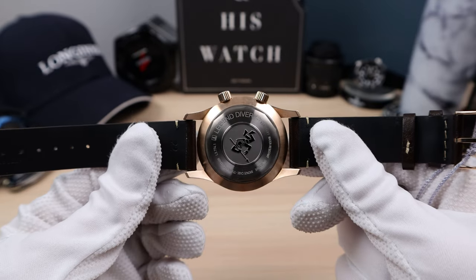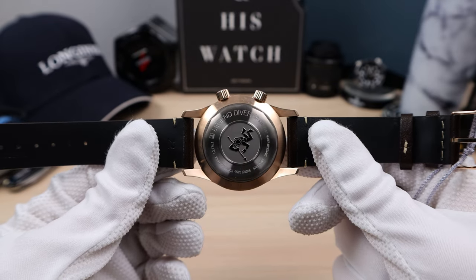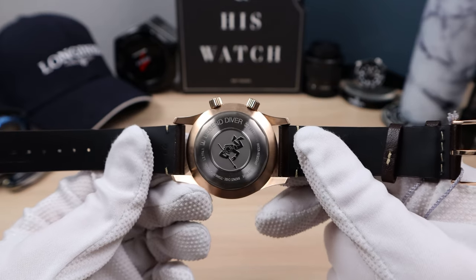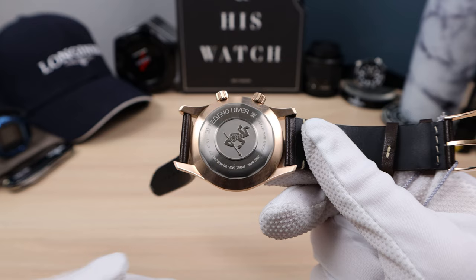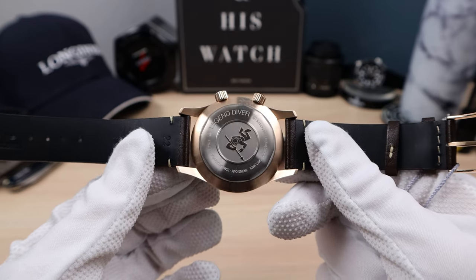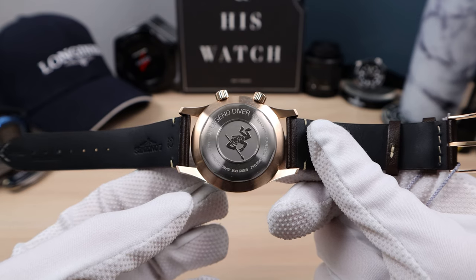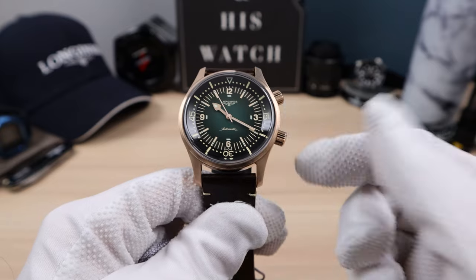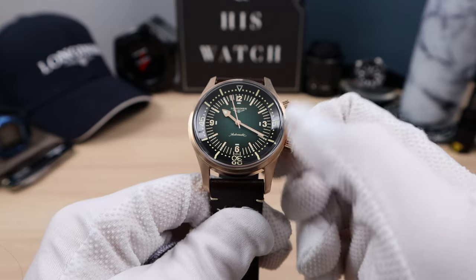The case back is in titanium, so as not to cause any reactions with the skin. Some people may be allergic to the bronze, and Longines went one step further. Instead of stainless steel, went with titanium. So very thoughtful of them, and it has that cool diver with the harpoon. Guess he's a fisherman of some sort. Both crowns are screw down, no clutch system.